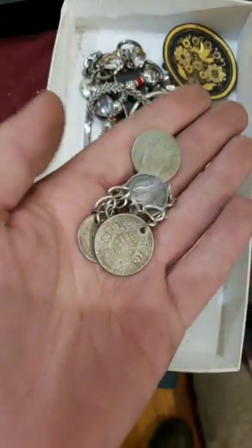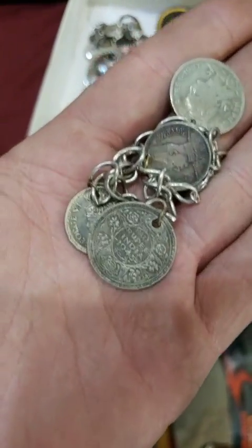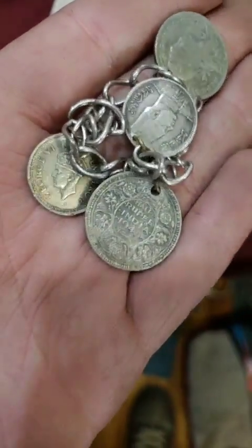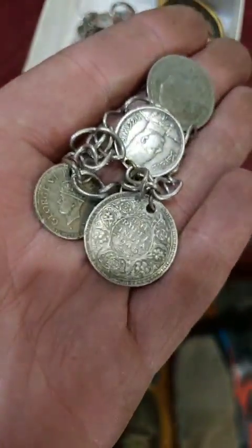Really? I mean, this bracelet alone is worth $8. Roger, thank you. This bracelet alone is probably worth about that. Lou, $9. That's okay. $10, Jeff Marshall. These are silver coins from India, made into a charm bracelet. This is alone in silver. $12 from Roger. Thank you.